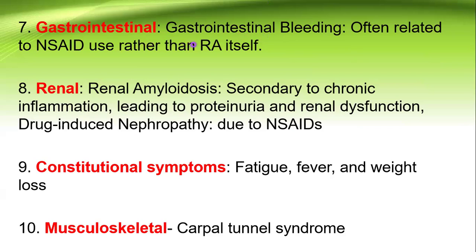You're given a patient who has rheumatoid arthritis and they're taking NSAIDs. Then you're told what are they at greatest risk for. So it's usually GIT bleeding, okay? And this bleeding can also cause perforation of the ulcers. So they usually have ulcers, peptic ulcer diseases, and then it can also cause perforation or hemorrhage.